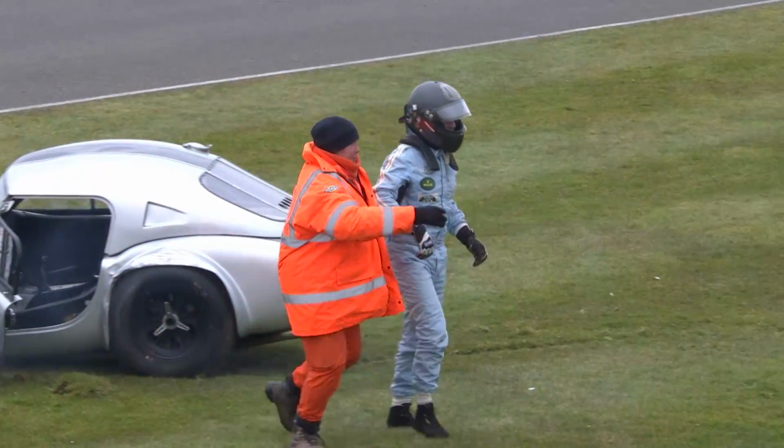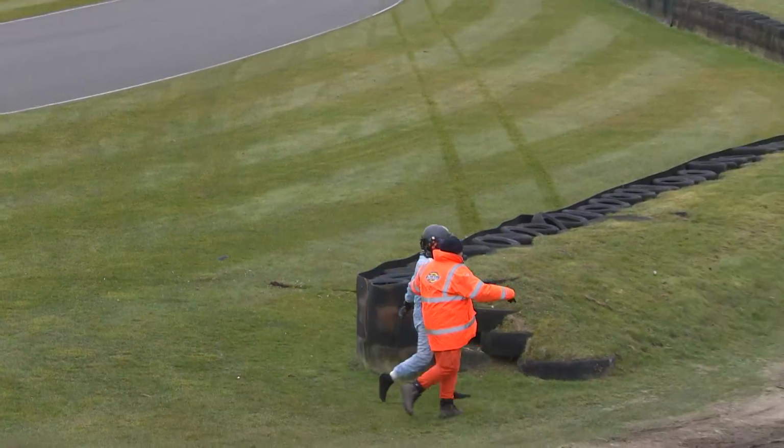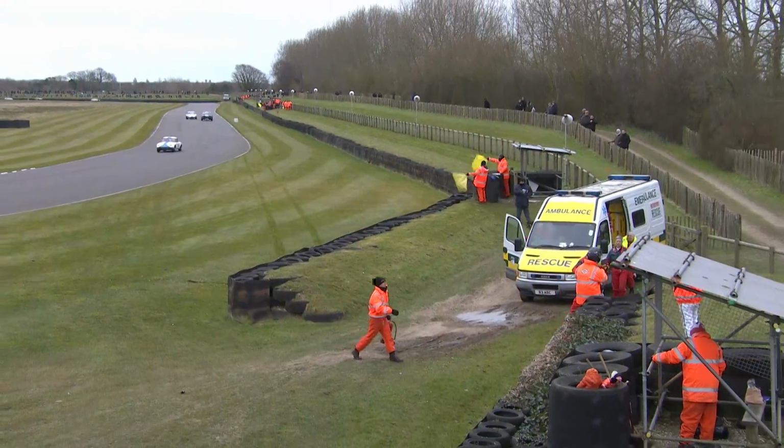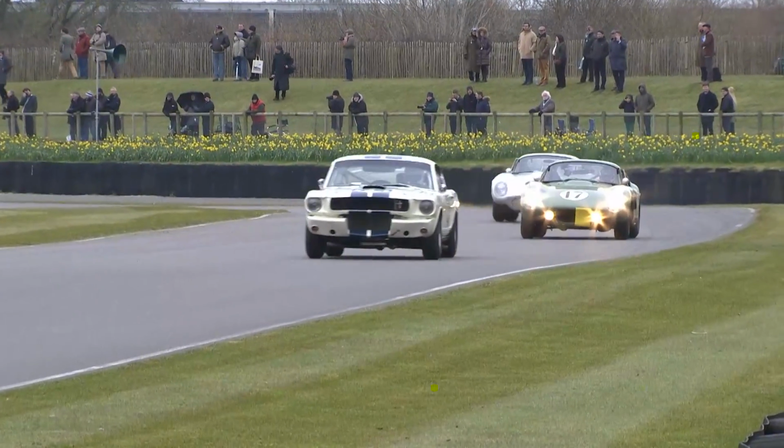He's out of the car, though. Well, that's the good news. What a strong car that was. He's perfectly fine, but the Cobra's not very well. Yes, look at that, straight off. No correction of trajectory. That's a very unusual place to see that.